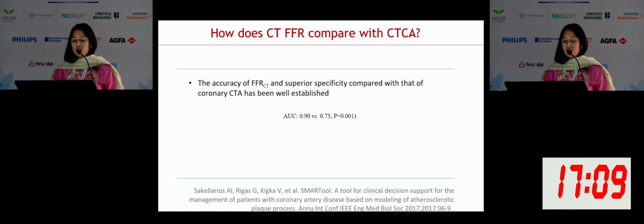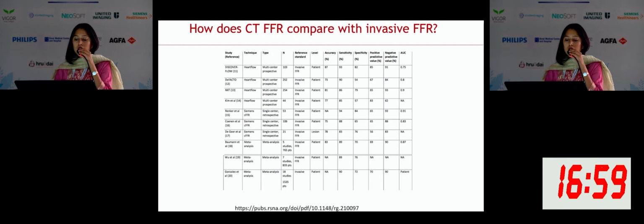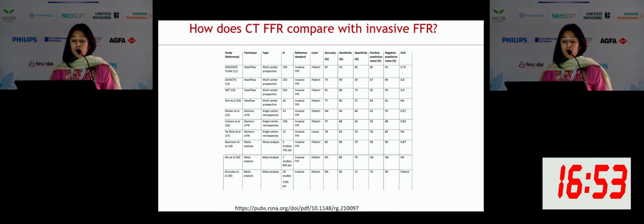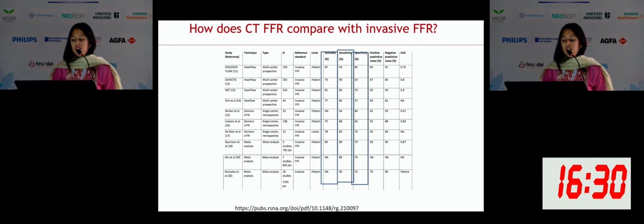So how does CT-FFR compare with CT coronary angiogram? There are multiple studies which have said that the accuracy and specificity is quite good for CT-FFR compared to coronary CT angiogram. And when we look at the comparison between CT-FFR and invasive FFR, there have been multiple studies from 2015, multi-center trials, single-center trials, and also meta-analyses, which have compared CT-FFR with invasive FFR, with good accuracy, between 70 to 87%, and very good sensitivity, ranging between 80 to 90%. Somewhat moderate specificity, moderate positive predictive value, and very good negative predictive value. This is across all the studies.